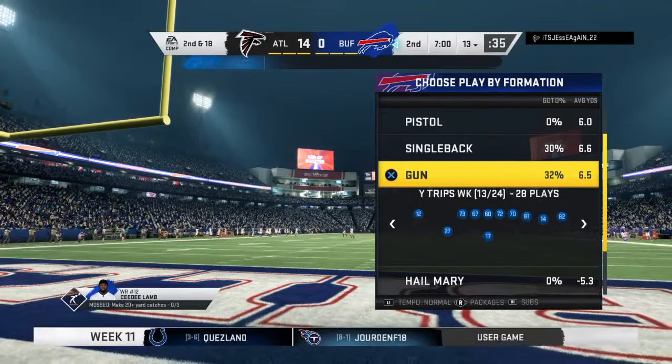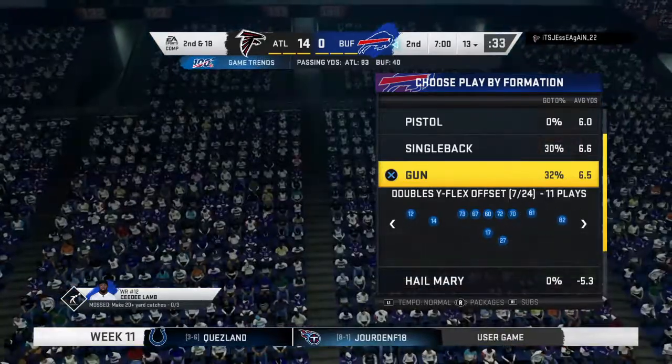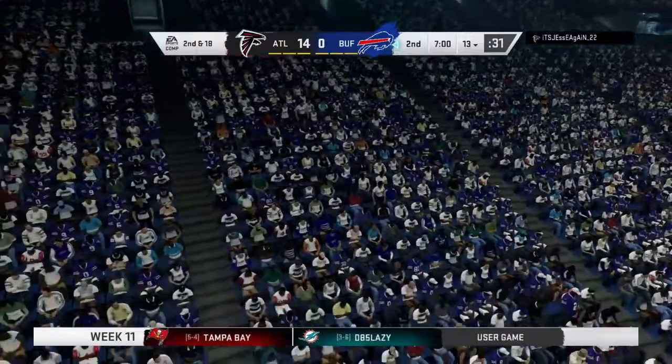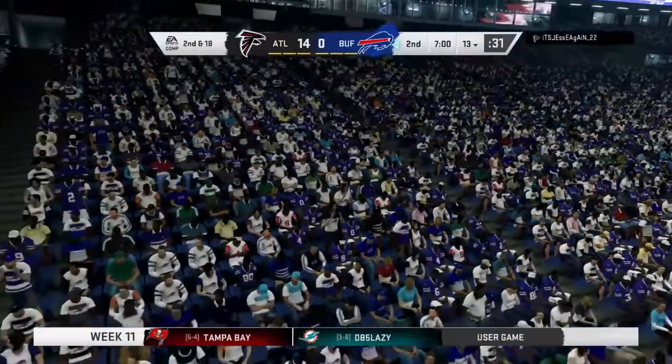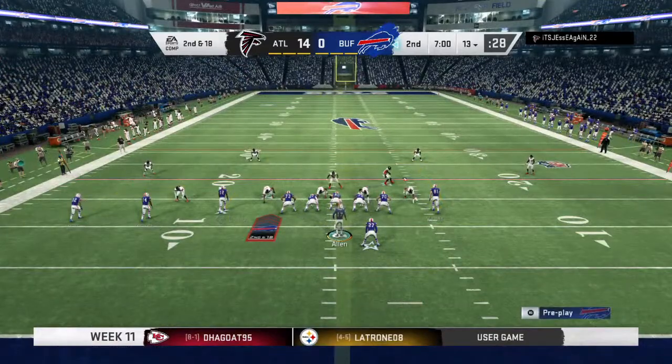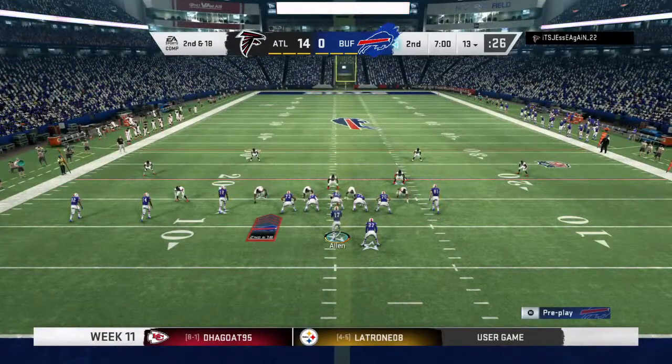It's the Bills in control of the football, as they've got it with a 2nd down coming up. So that complicates things a bit here. 18 yards to go now on 2nd down.